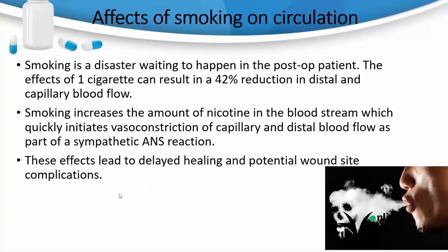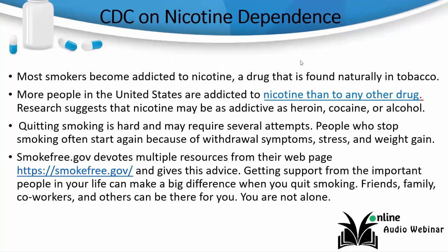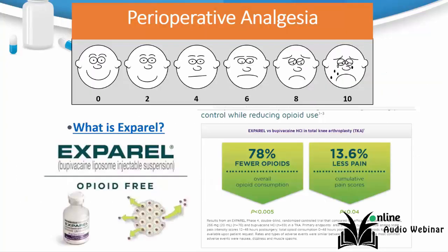All right, effects of smoking on circulation. Smoking is a disaster waiting to happen in the post-operative patient. More people are addicted to nicotine than any other drug. Now we're going to look at perioperative, which means kind of after the procedure is done, but before we close up and get out of the operating room.